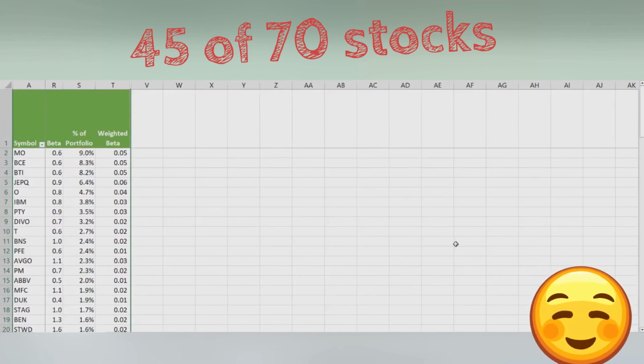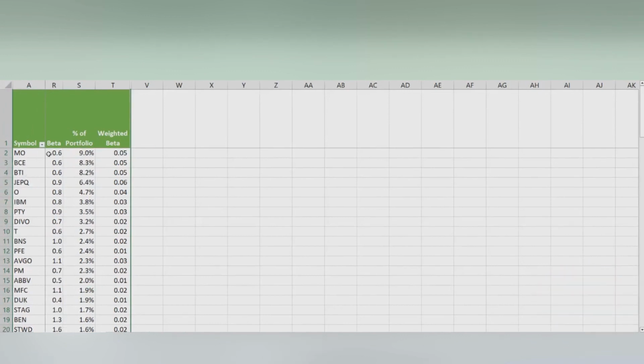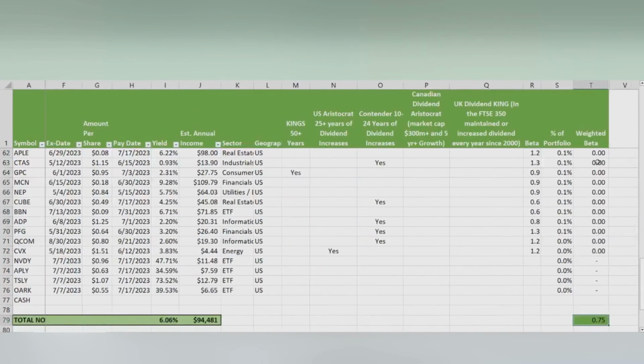And let me show you the last stat that's the new one that I added to this spreadsheet, and it's beta. And here you can see the beta of all of the stocks in my portfolio, which is again a measure of volatility. And so if you put that against the percentage of my portfolio, you get the weighted beta. And again, just as a reminder, anything under 1 is less volatility than the S&P. And you can see most of the positions and stocks that I pick are pretty low beta. And so the total weighted beta for my entire portfolio is right here, 0.75.